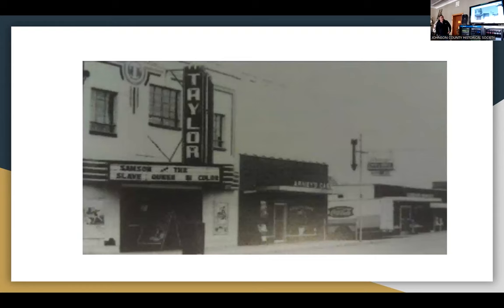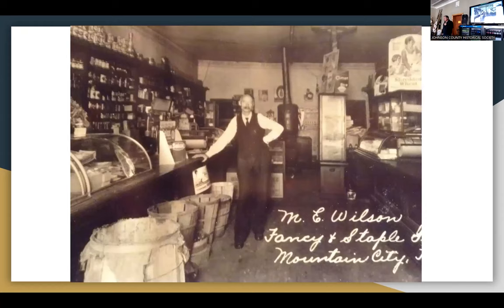All right, next. There's Mr. Adams and his grocery store. I looked at the high ceilings and I looked at the cabinets on it. Pretty narrow, but still.